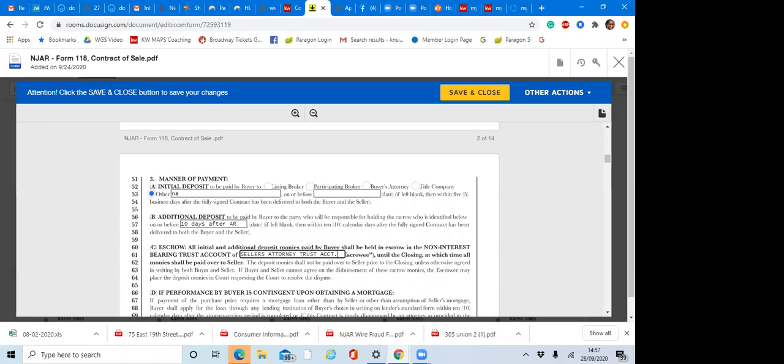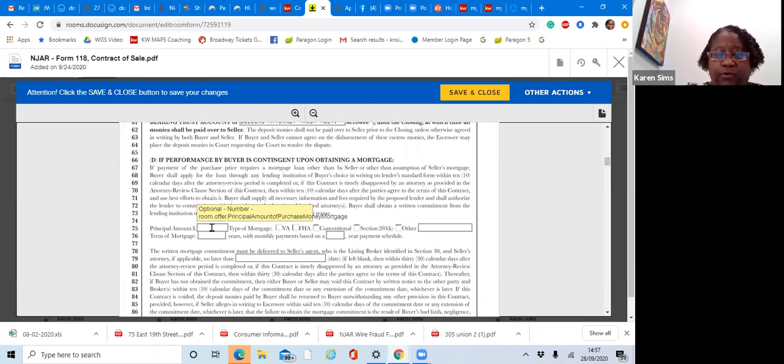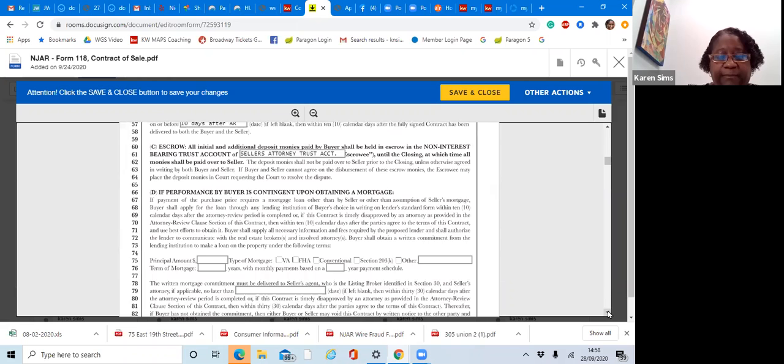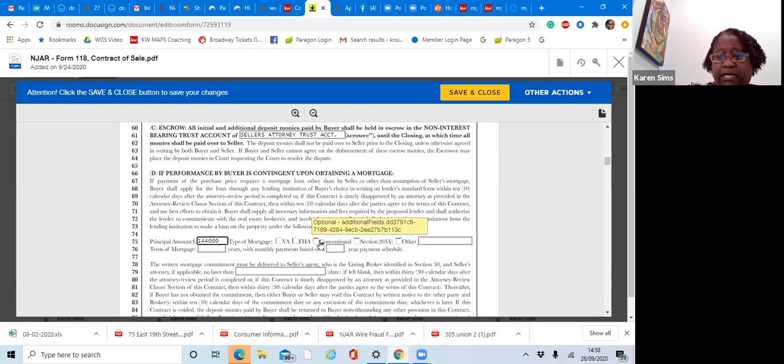Now, remember, the principal amount, depending on what they're putting down, we're left with the 20%, so that would be the 144. The 144 is the principal amount, and the 144 is the amount that's going to go on this line. And it's going to be a conventional. But it could be an FHA 20% down, but most of the time, if you're putting 20% down, it's conventional. Terms of the mortgage generally is 30, and it was stated on their mortgage approval, whether it's 15 or 30, but most of the time, most people get a 30-year payment plan and a 30-year mortgage.